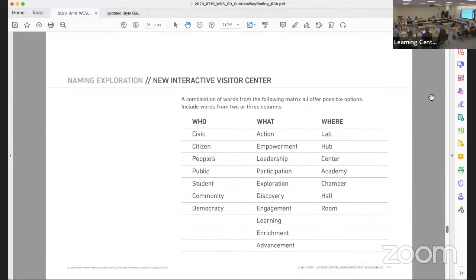So my question is, what's the rush to name it? In some ways, you almost need to see it first. Is it going to be in any wayfinding? Yeah, it's going to be wayfinding. It's going to exist on all the signage when we're directing people to get here. Where now it says visitor center, anytime it has that on a directory, that would be switched out.